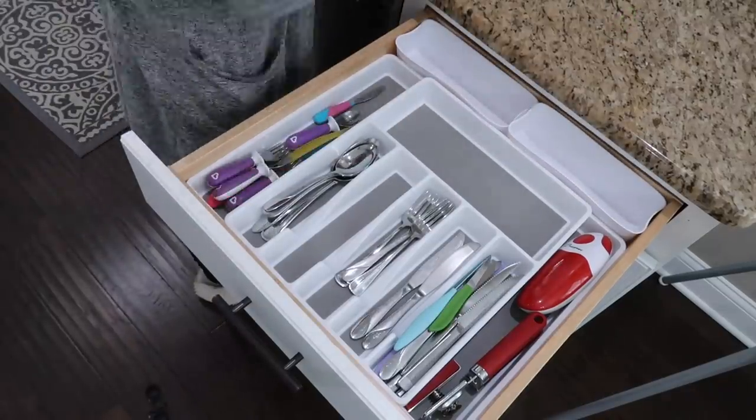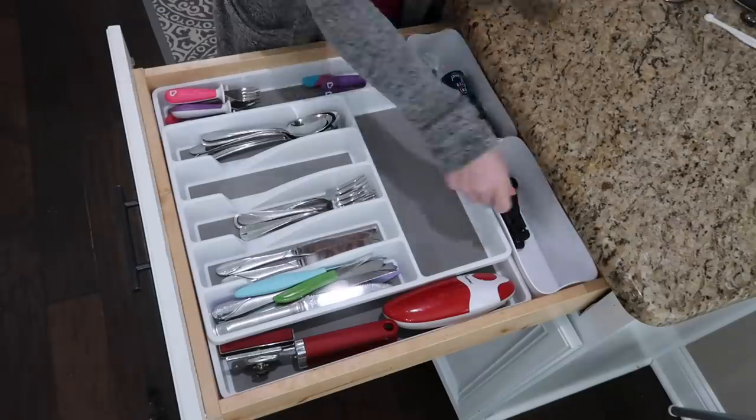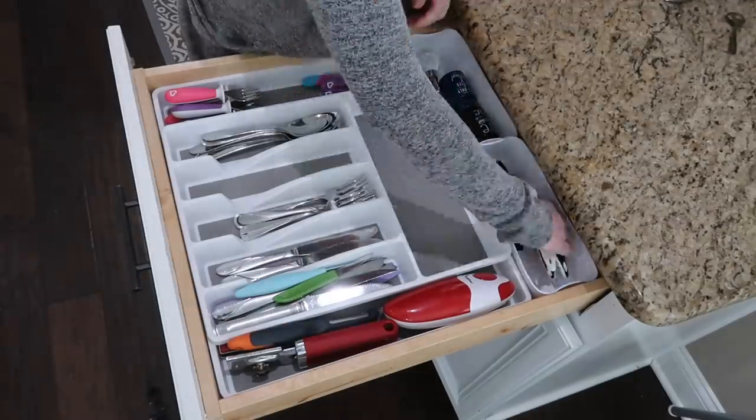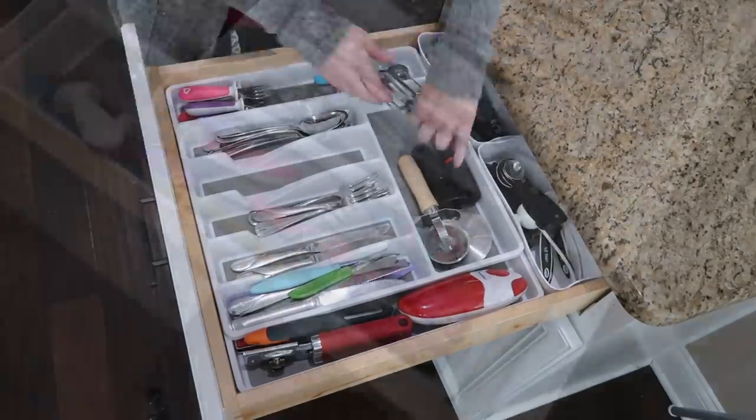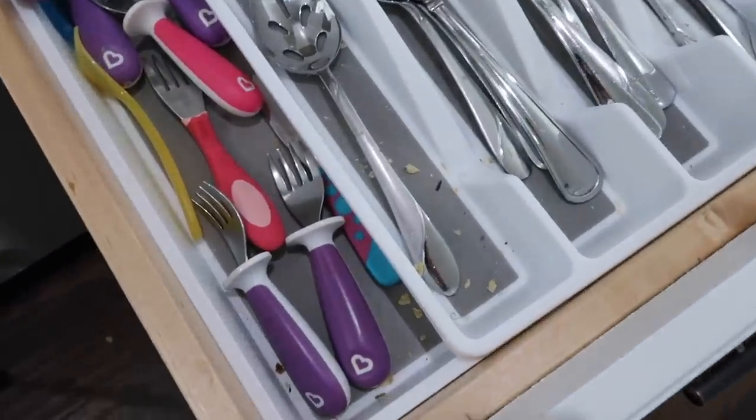It doesn't look fancy, it doesn't look perfect, but you know what? It works well. Your entire kitchen does not need to look super fancy, perfectly organized. It just needs to be functional. Sometimes you want it to look perfect, and other times, it doesn't matter.